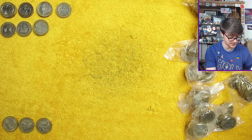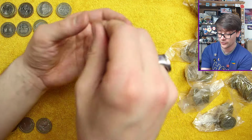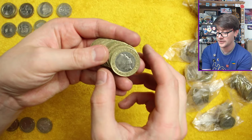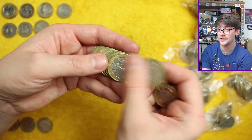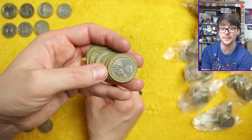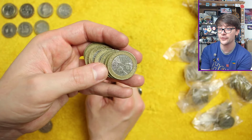Oops. To knock over all my piles of coins off to the side. But no, I think we might be done with £2 coins for the year. I think the ones we know are coming out, and that have come out, might be all that we're getting for the £2 coin, that is.